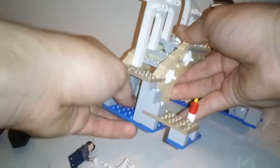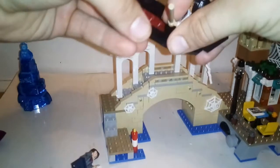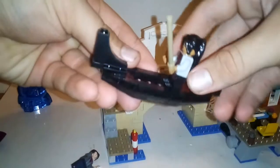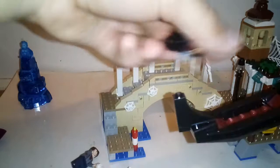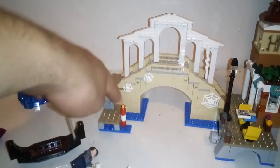What else? I guess there's a little dock over here. Hold on, let me put the rat back. There's a little dock for the gondola. You can stand up both Peter and MJ or sit them down. There's room for two people to sit down. There's MJ, I'll take her out real quick. The gondola, the staff, you know, the stick that they float through the water with. There's the little dock.